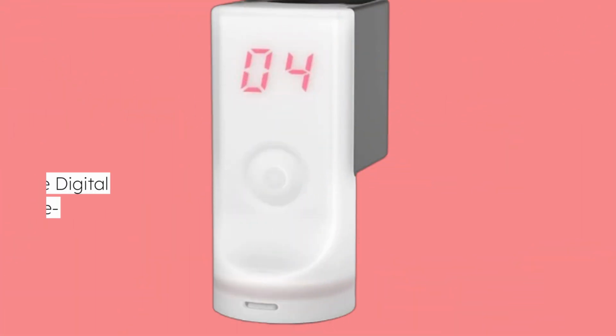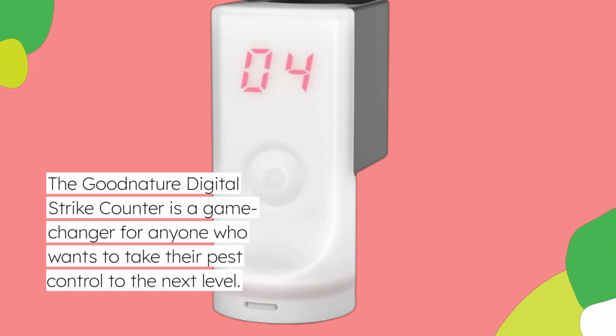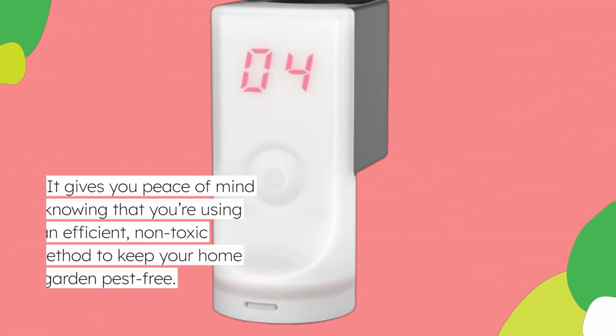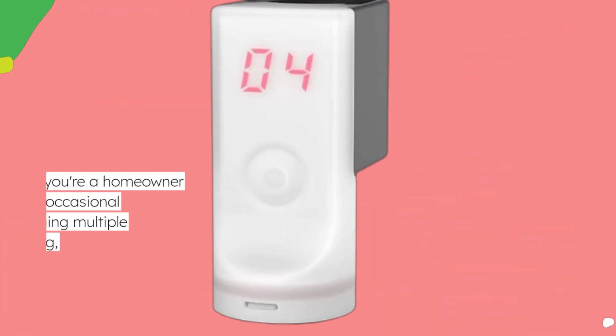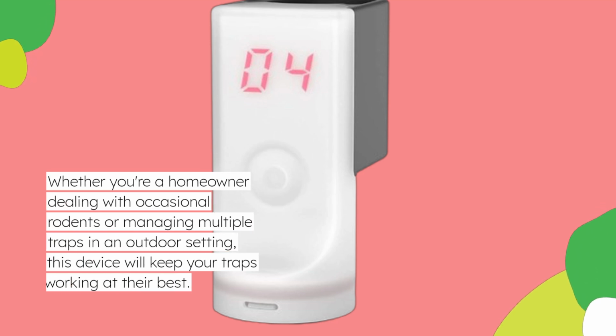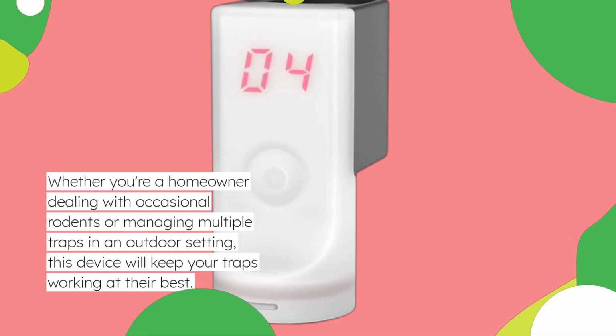The Goodnature Digital Strike Counter is a game changer for anyone who wants to take their pest control to the next level. It gives you peace of mind knowing that you're using an efficient, non-toxic method to keep your home or garden pest-free. Whether you're a homeowner dealing with occasional rodents or managing multiple traps in an outdoor setting, this device will keep your traps working at their best.